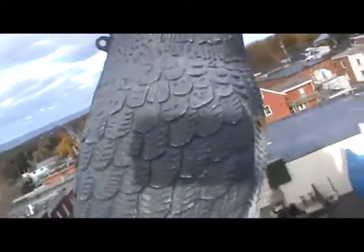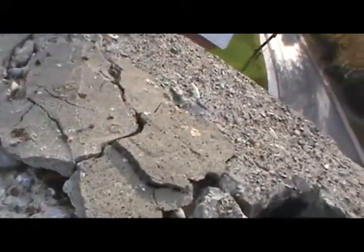I got measurements on this. Our little buddy here. Hello, little buddy. He's just kind of moving in the wind. It's quite cold up here. Again, you can see here the stone. It's cracking. All this is all breaking up, cracking.